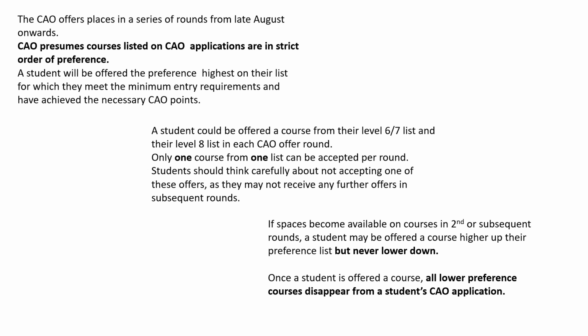So a student could be offered a course from their level 6 and 7 list and a course from their level 8 list in each CAO offer round. Only one course from one list can be accepted per round. So students have to make a choice. They can either choose the course offered from their level 8 list or the course offered from their level 6 and 7 list. They are not able to accept two courses.